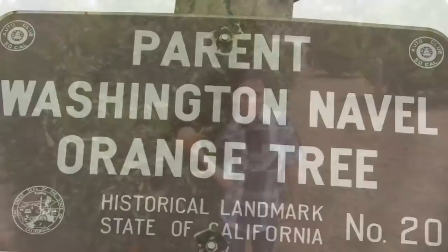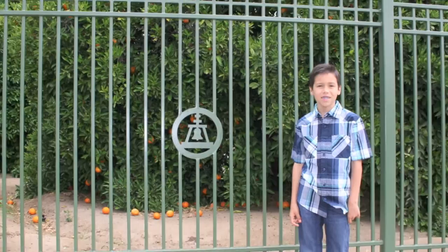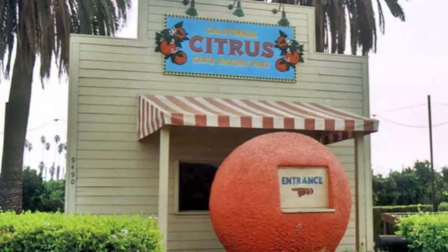Visit the one surviving parent tree at the corner of Arlington and Magnolia Avenues in Riverside, California. You can learn more about California's citrus history by visiting the California Citrus State Historic Park in Riverside.